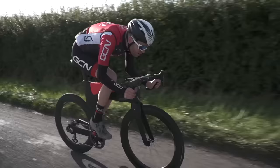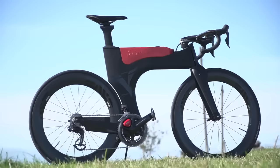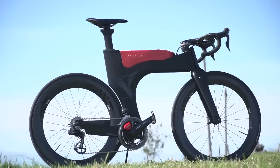Well, I have to admit that I do love the outrageous look of a beam bike. And I just think they look so aerodynamic and kind of futuristic. To be honest, I'd quite love to just use one as an everyday road bike. You'd look very good on it, Ollie.